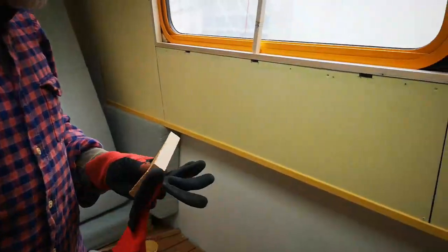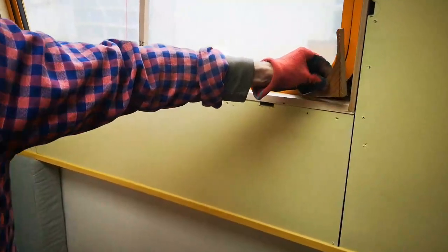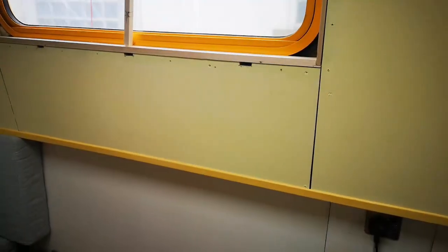What are you doing now? Just making this corner piece fit in that corner, which it doesn't at the moment, but it will once I've ground that line down. Okay. Then there's only one more corner to do.